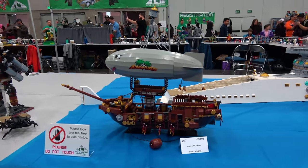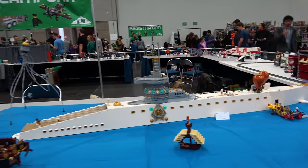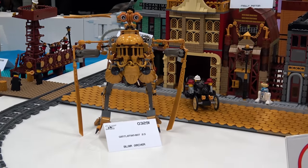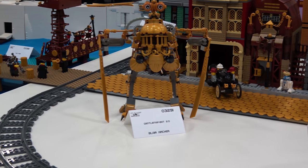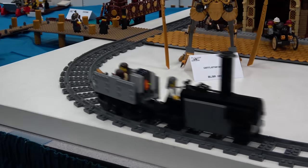Steampunk. League of Extraordinary Gentlemen. That's a huge Nemo. Yep, that's Nemo's Nautilus. We want to mention the Gentleman Robot. Can you hear his voice in your head? Yes, I can. I say. Very good, sir. I will chop him down at once. Are you meat bags in need of assistance?